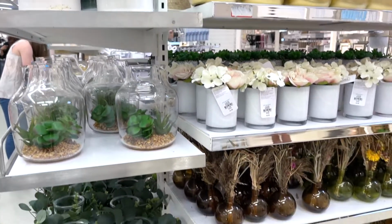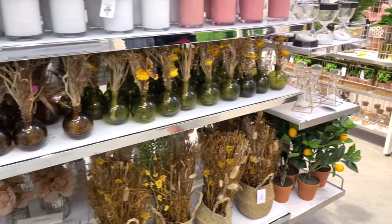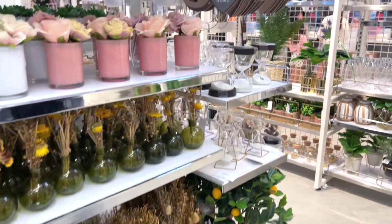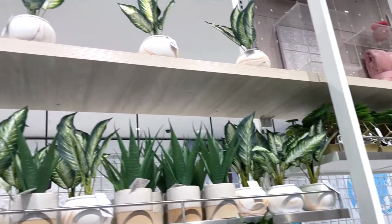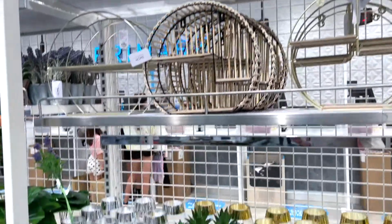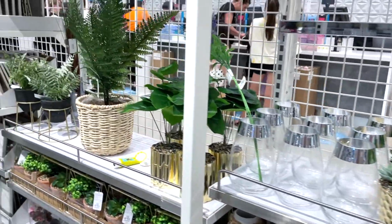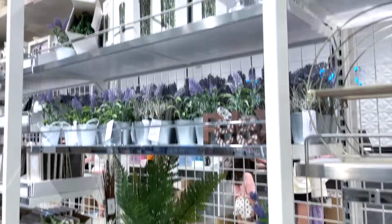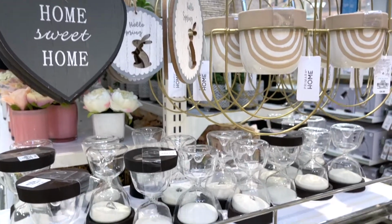Moving on to the rest of the home section, which is by the till, and they've got loads and loads of bits and bobs. So you've got loads of artificial flowers here. To be honest, I think they're even nicer than the ones that you find in IKEA. Towards the back there, you've got loads of artificial flowers, and they look quite real. If you're anything like me, and sometimes you get a bit lazy to look after your real flowers, then these are the way to go.